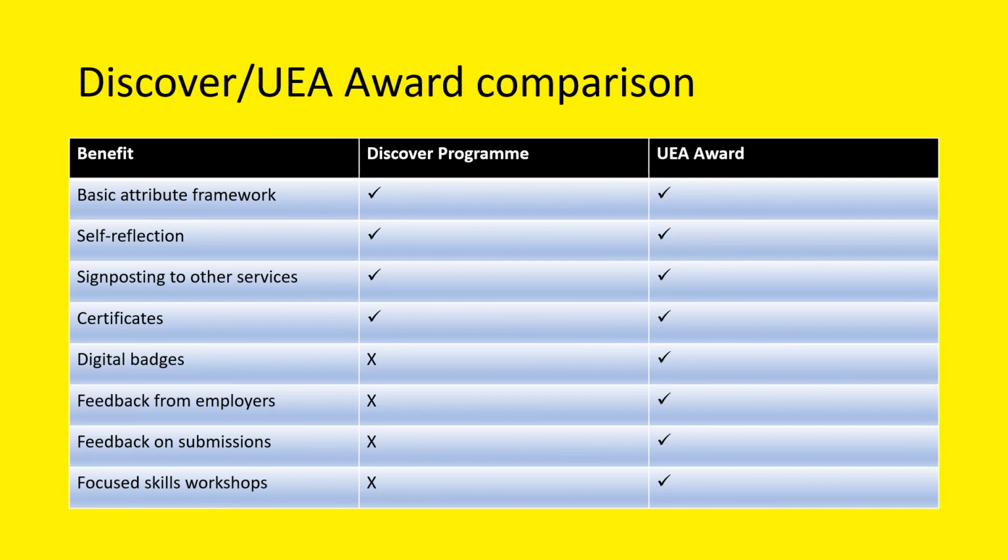I think the main added value, if you like, with the award is that feedback that students receive from employers, and we're getting more and more employers on board now, particularly working remotely, particularly employers who have that first-hand experience of working with graduates who are in the early stages of their career, which is really important to us, that they have that experience of working with students who have recently graduated. So they get feedback from employers at silver and gold stage.